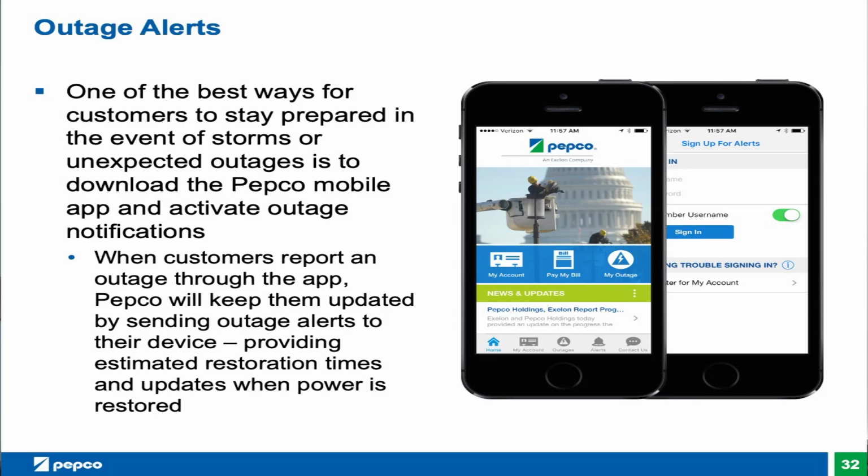Speaking of that app, all of that again can be found on our outage alerts through our app. Again, most utilities do have these apps. I would highly recommend going to your utility's webpage and looking for the app.